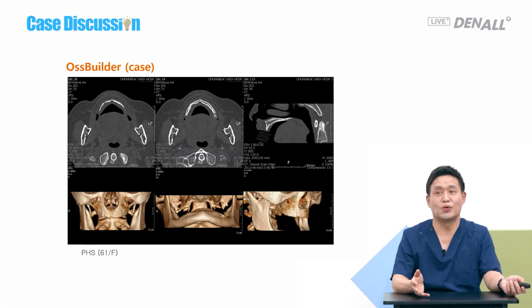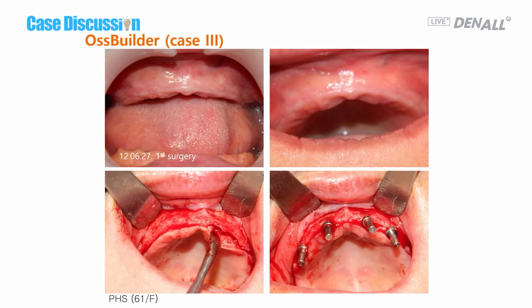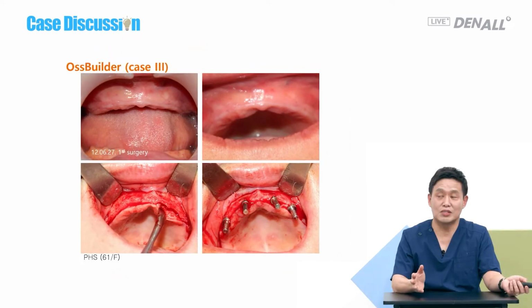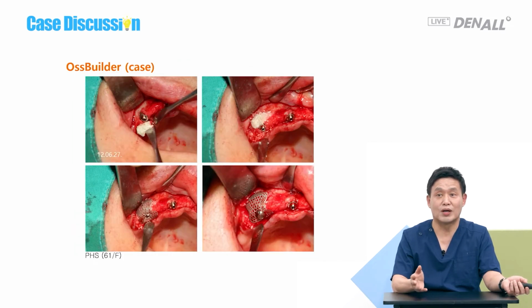So we took the CT images, the medical CT, not cone beam CT. A lot of bone resorption on the maxilla because of denture. It wasn't really good to place implants. I opened it. Like the previous case, I told her that the fixed would be difficult and the 4 were placed and the fixtures were exposed, so bone graft was done.